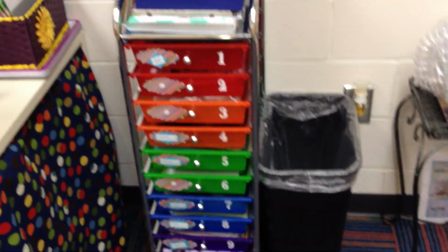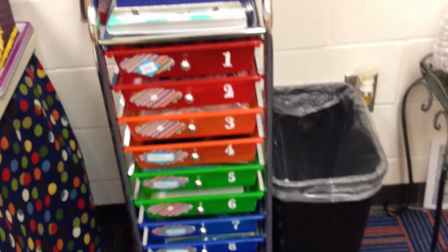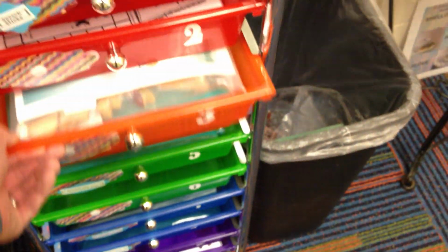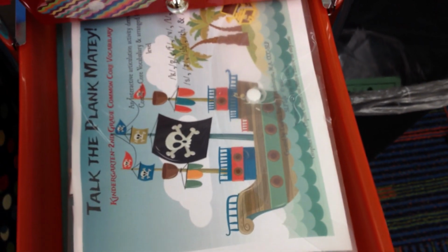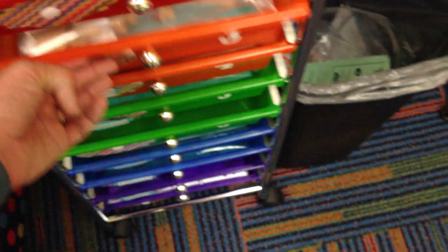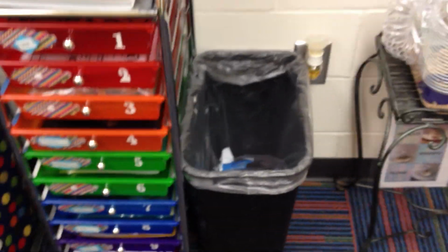I also have my rolling cart. In my rolling cart, I'll put different thematic units that I happen to be using at the time. Right now, you'll find my Talk the Plank, Matey, Common Core kit, lots of pirate-themed activities in here right now, so for Pirate Month, but I will go and do a separate post on that in due time.